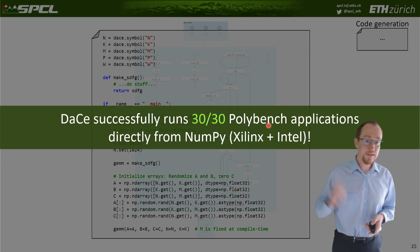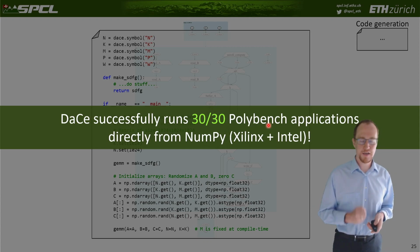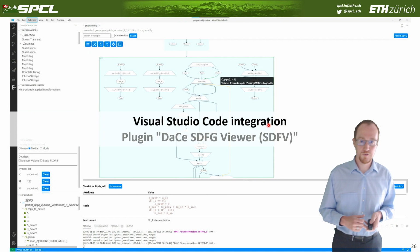So at the end, what we can show is that we can run all Polybench applications directly from NumPy through Xilinx and Intel on the FPGA. Right? So that is pretty nice. We are actually, I believe, the first who can do this. The 30 different small micro benchmarks. We do not support all of NPBench yet. There are some engineering feats missing in order to support all of it. We are a research program, not a product. But it is relatively good. So you can easily code around these issues. You can actually use it today.